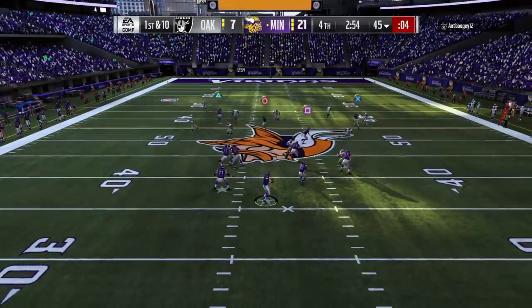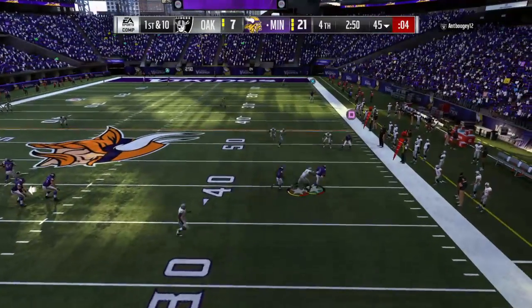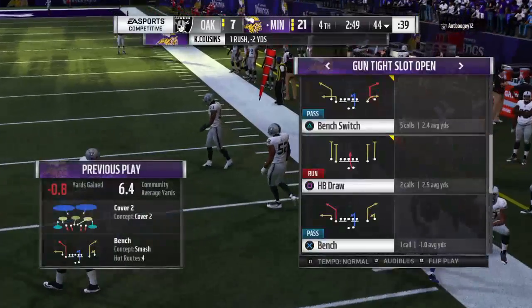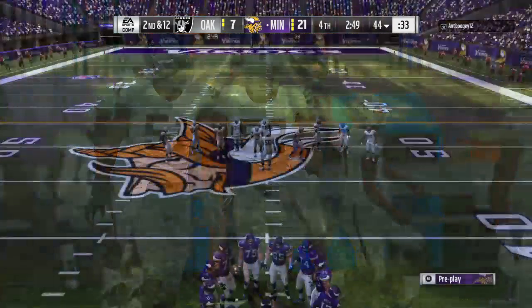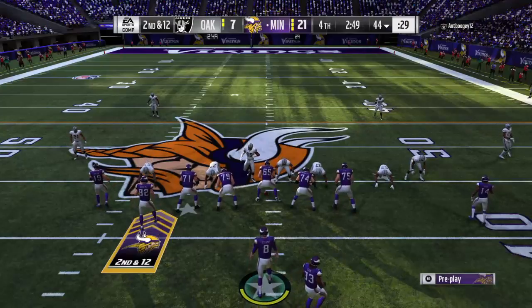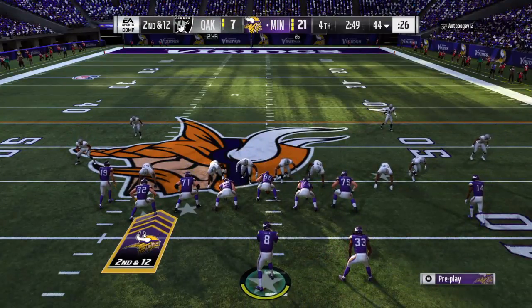From the gun, here's Cousins. Flushed to his right. And he's taken down, trying to do a little too much, getting outside of the pocket, and it results in a sack. Now, I know it's only a loss of a couple of yards, but when you get near the sidelines, just flip the ball out of bounds, incomplete, and save the yardage. Save the yards, not your stats.